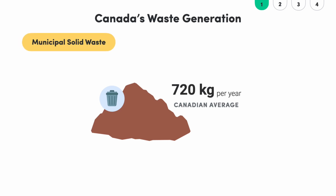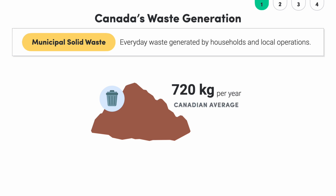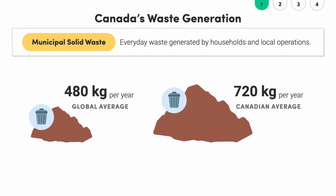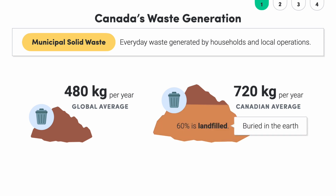On average, Canadians each generate 720 kilograms of municipal solid waste per year, which is just a fancy way of referring to the everyday waste generated by households and local operations. 720 kilograms is a particularly scary number when you compare that to the global average of 480 kilograms. Add to this, approximately 60% of Canada's municipal solid waste is landfilled, meaning it's buried in the earth. But where else is it going to go?